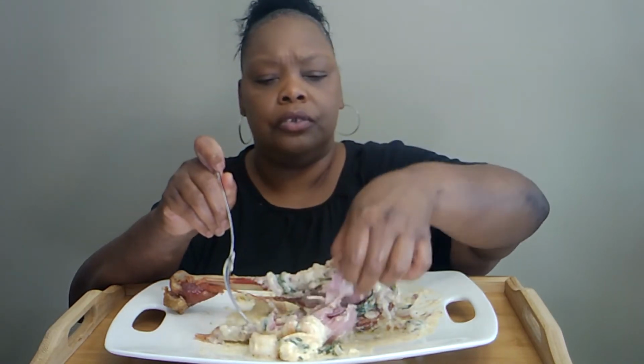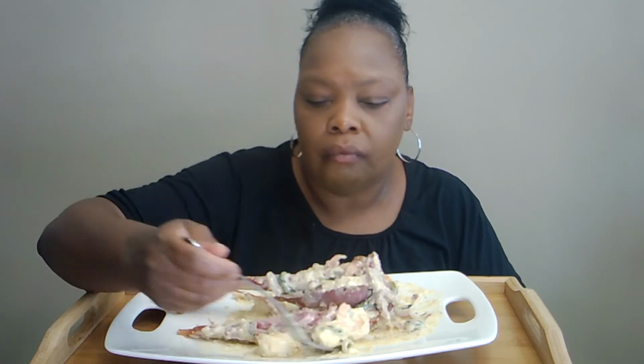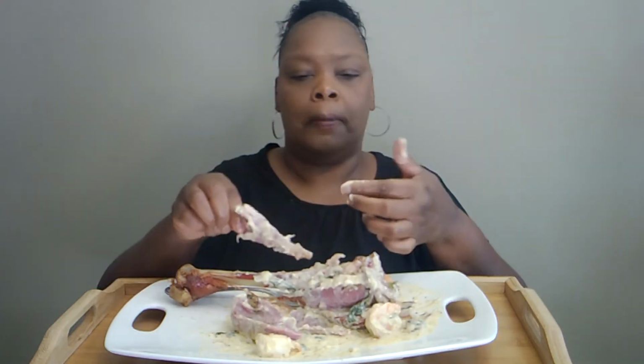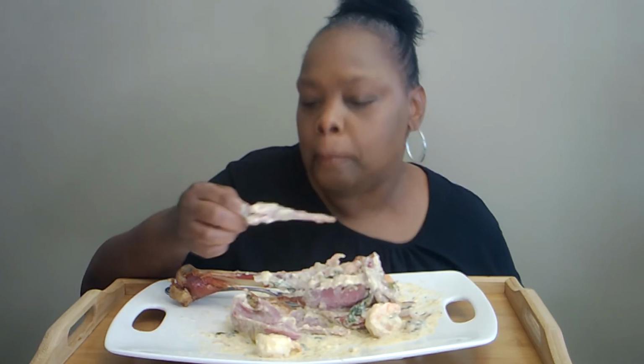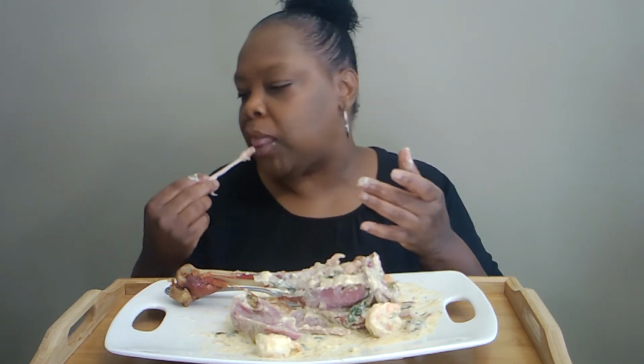The best way to make your own Alfredo sauce. Good guys, this is really good. Inspired by the Turkey Leg Hut.